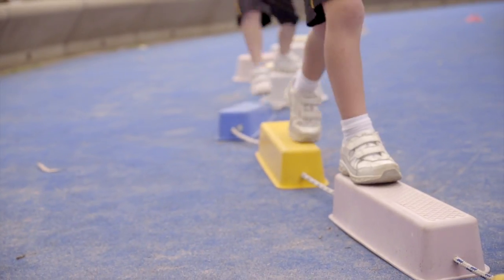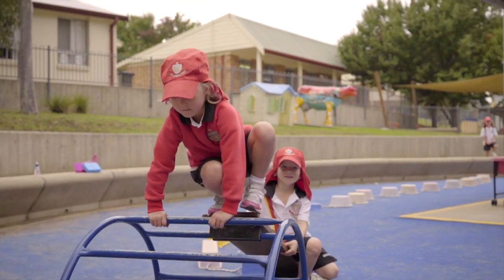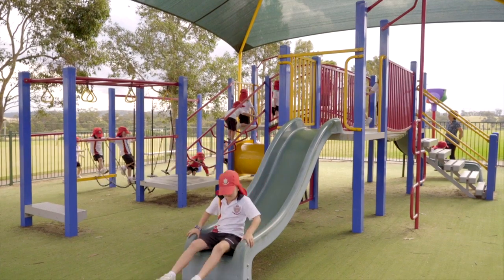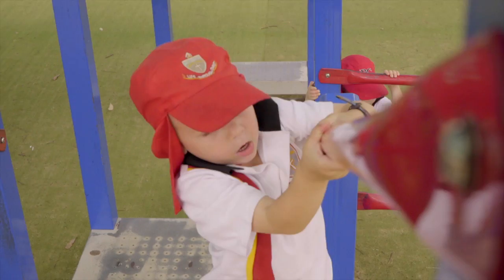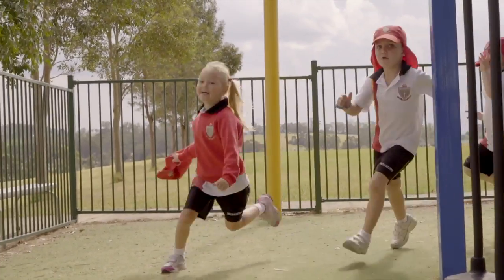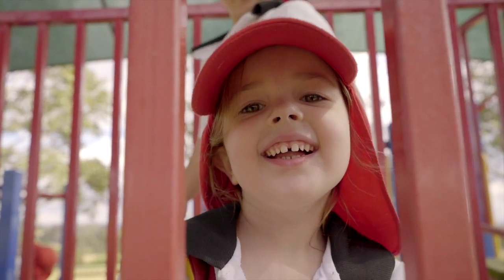Pre-kinder get to utilise two separate playgrounds. We have our own playground that has lots of space. We can also explore the top playground where we get to slide down slides and climb up equipment. Children in pre-kinder need time to just be able to run around and just have fun.